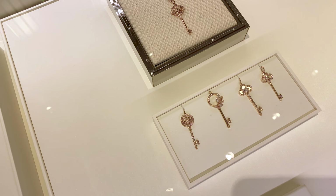I'm gonna browse around a little bit and I'd love for you to join me, but there are a couple items that I'm hoping to have a closer look at while I'm at the store today. In particular, I'm gonna look at one necklace and one ring while I'm here.